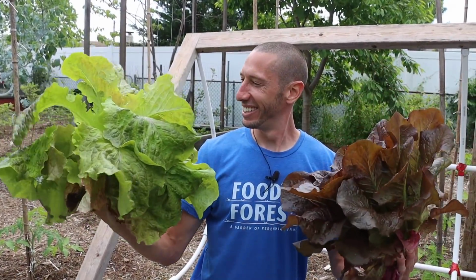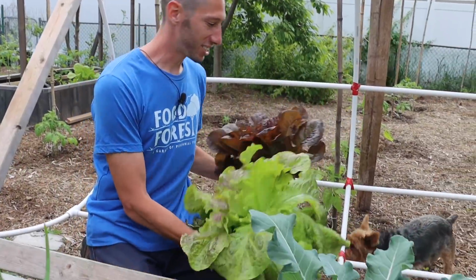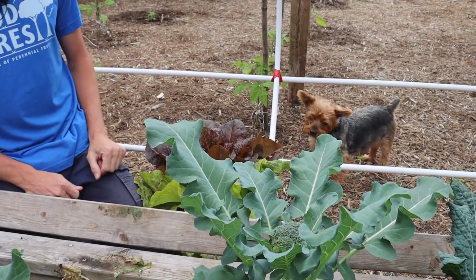So cool. Anyone could be growing this in the backyard. It's not even hard to do. But looks like Tuck's getting a little excited. He wants a snack of his own.